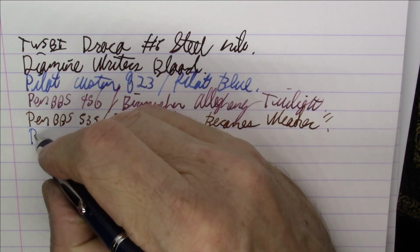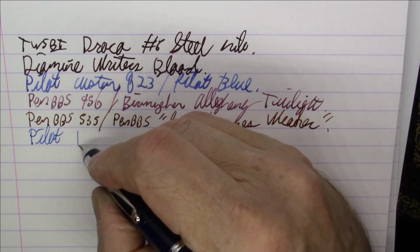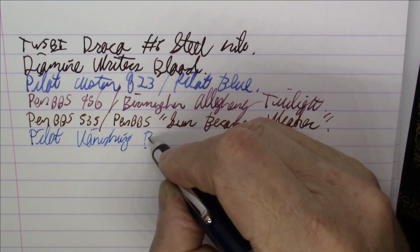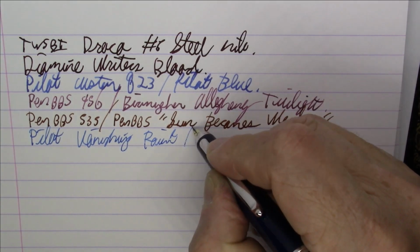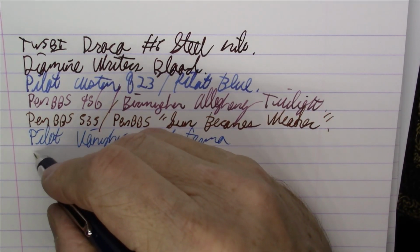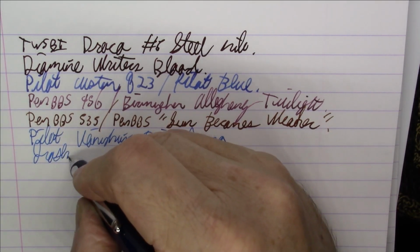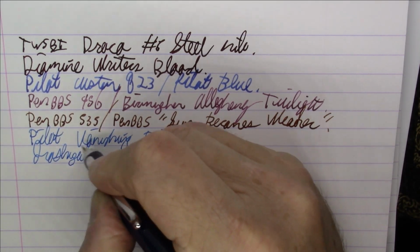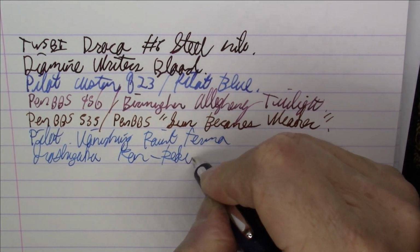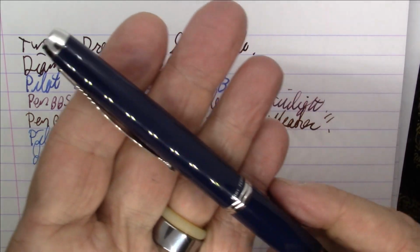So this is a Pilot Vanishing Point Thermo. And this ink is Iroshizuku Konpeki. There we go. Pilot Vanishing Point Thermo.